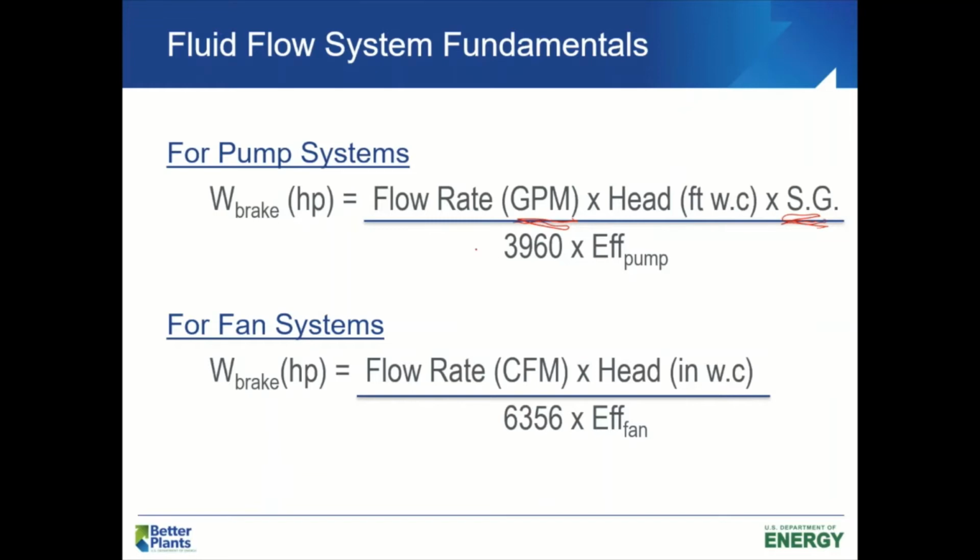So for pump systems and using our GPM and feet, 3960. And then for this one, this is just accounting for the efficiency of the pump. And so that's going to give us the horsepower, and we call this the brake horsepower. So this is the horsepower that's needed to come out of the motor to the pump. If we wanted to factor in the efficiency losses of the motor or, let's say, a variable speed drive, we would just tack those efficiencies on down here. And that's how that works. So that's for pumps.